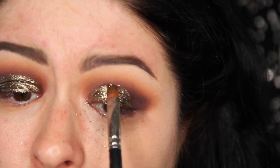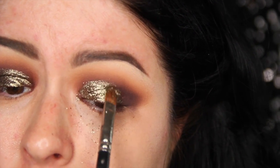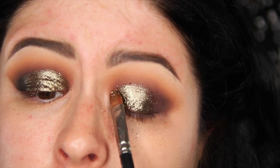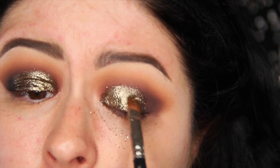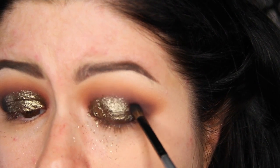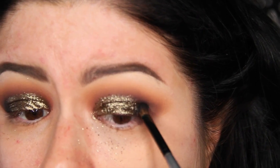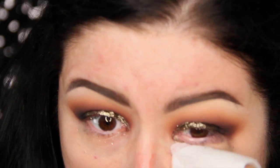You just kind of have to stick it out when you're doing looks like this, because pretty much the whole time I was doing this, I was kind of like, I don't like it. It's not turning out right. But by the time I was finished, it all came together. So just trust the process. And then I'll deepen up that outer corner a little bit more just to give it some nice contrast and dimension on that outer corner because I wanted it to be really smoky.